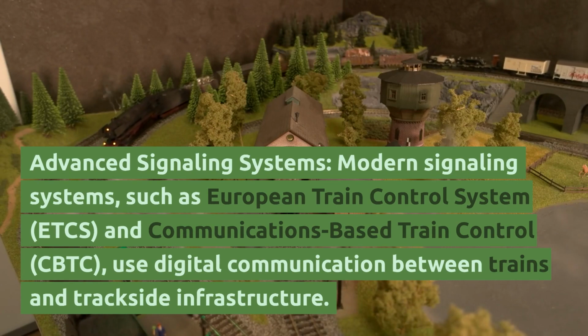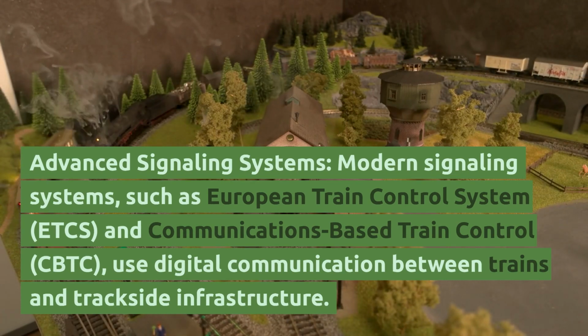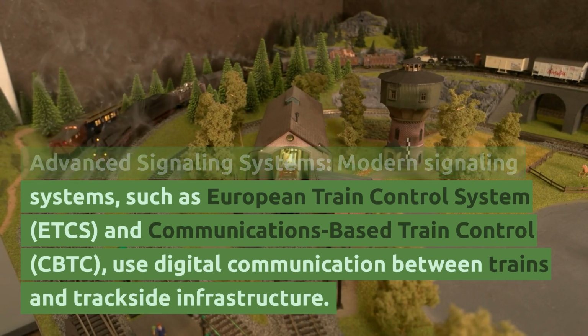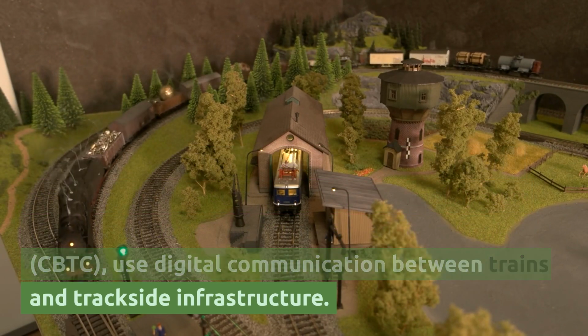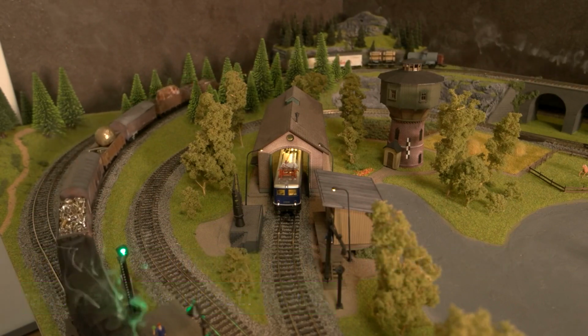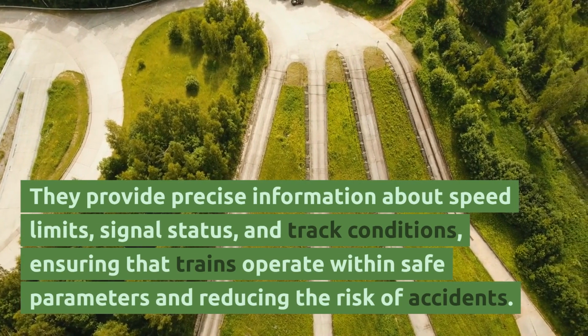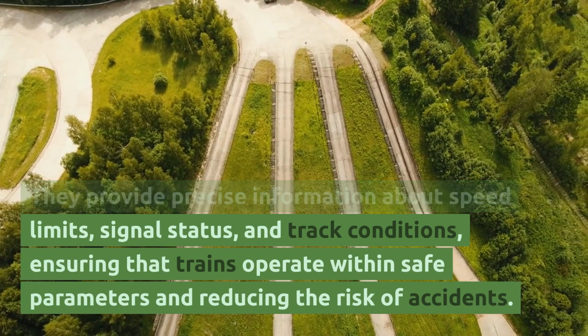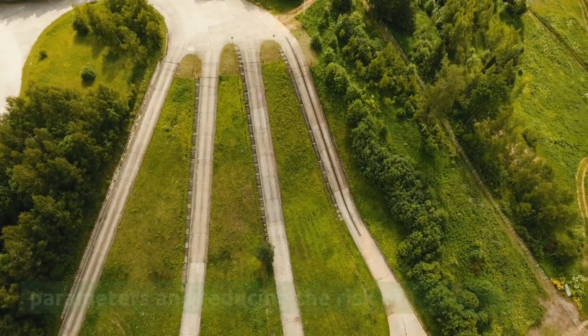Advanced Signaling Systems. Modern signaling systems, such as European Train Control System, ETCS, and Communications-Based Train Control, CBTC, use digital communication between trains and trackside infrastructure. They provide precise information about speed limits, signal status, and track conditions, ensuring that trains operate within safe parameters and reducing the risk of accidents.